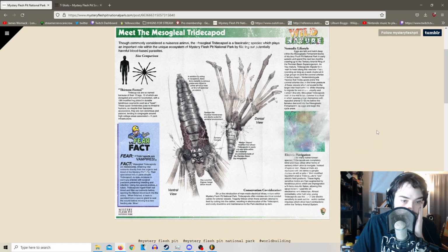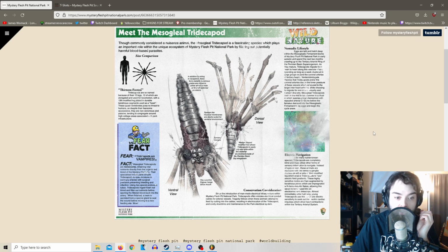Thirteen-footed. The tridecapods are so named because of their 13 legs, 12 of which are elongated for locomotion. Their 13th, modified leg, plated in durable keratinous segments, is used as a head. These quasi-vertebrates pose no threat to humans, as despite their fearsome appearance, they are non-venomous and passive, tending to congregate around high-voltage areas associated with the park infrastructure.